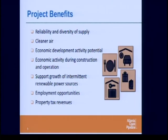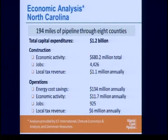Natural gas is the perfect fuel for that because a natural gas-fired power plant can be ramped up and ramped down very easily. So this gas will help the development of renewables. Solar has been going gangbusters in North Carolina, as you all know. Employment opportunities I mentioned, and the property tax I already covered.